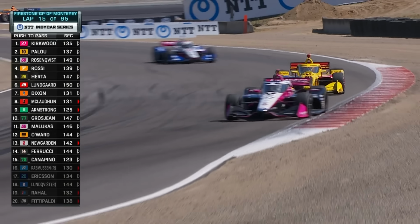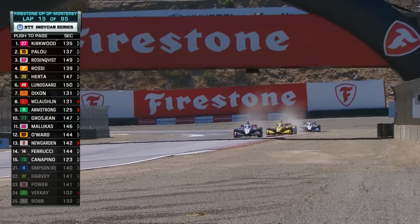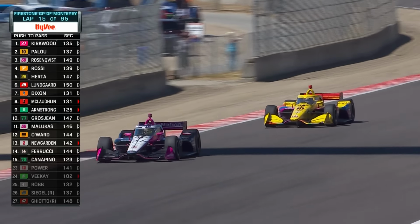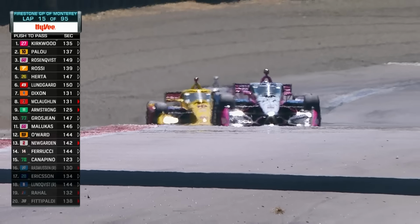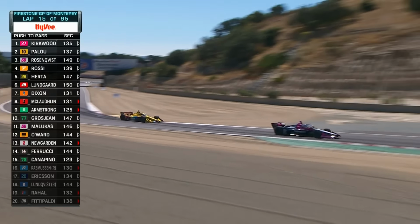When you run that close behind another Indy car, only about a half-second gap right now, you're riding in that dirty air, that wake that the car creates. It takes downforce off of your car. That's taking grip away. And with all these fast-flowing corners at Laguna Seca, that costs you big lap time. So for him to be able to maintain that close a gap shows me that he's got way more potential, way more pace in this race car. And he's just got to find a clean way by Kirkwood and get that clean air.